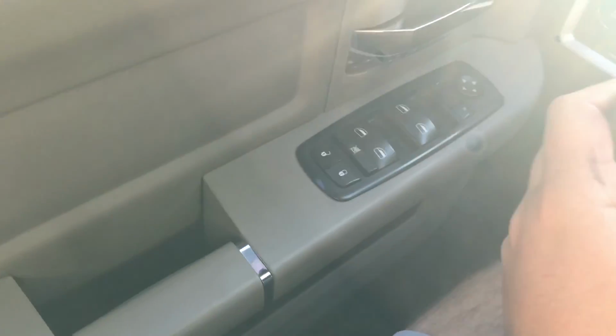Power accessories work, one-touch roll-up windows, AC's ice cold, your radio works exactly as it should. Let me put this down and find a station real quick.